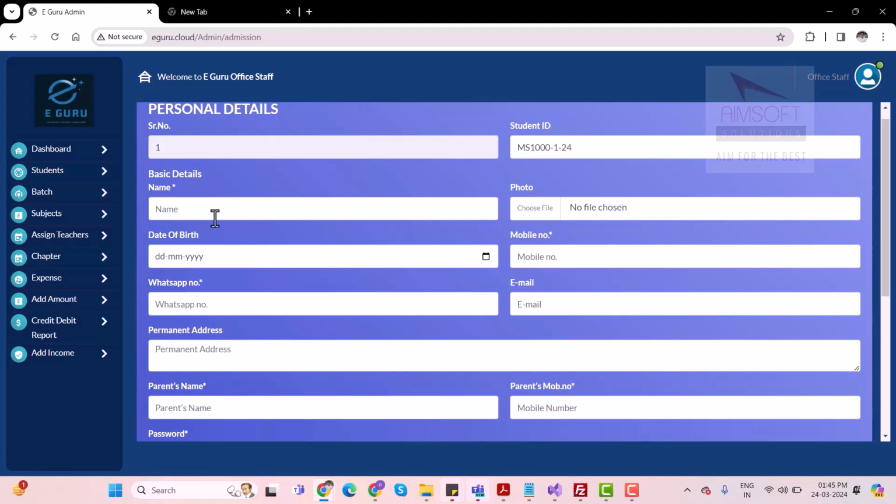Also there is another section where the executives or the receptionist or the student counselor can add students' applications in their section, in their login, and which we can convert to the office staff section, that is to the IMS section, from the marketing to IMS section. So this is a section where the office staff can add students directly.